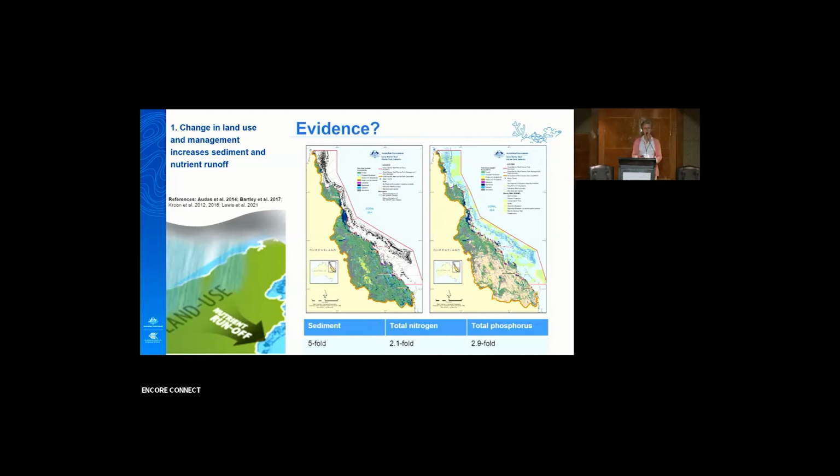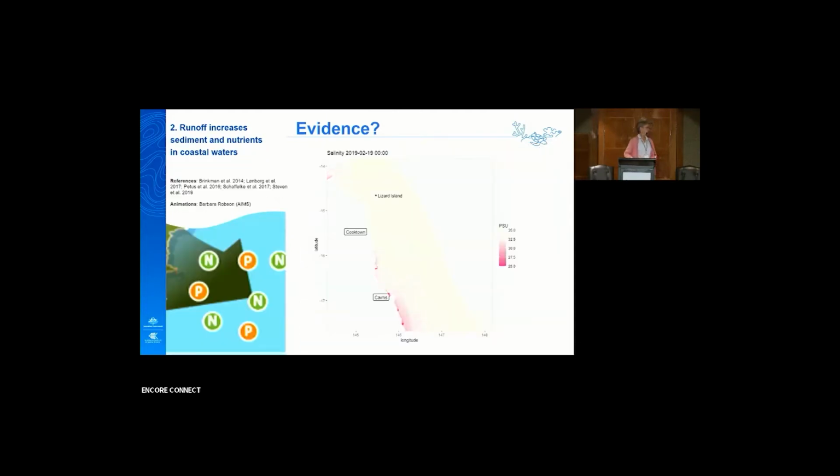So really no more questions in this space, although probably if I talk to catchment managers, there'll be a lot of questions, but in the COTS space, let's just say, yes, enough evidence there. So the second step then is, well, we have this increase in runoff into coastal waters. Does that also then link to increased nutrients presence and availability in coastal waters?